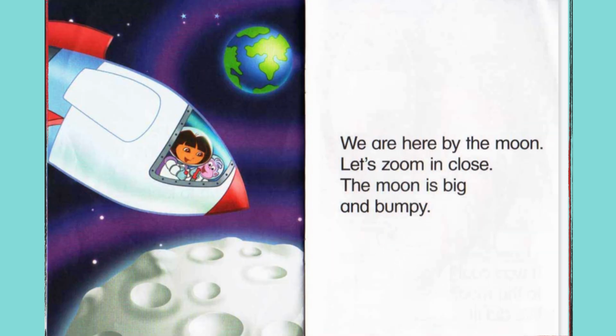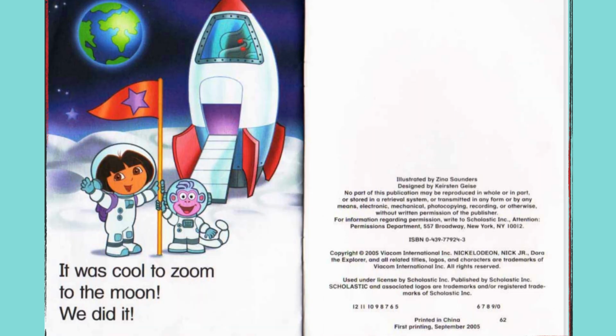We are here by the moon. Let's zoom in close. The moon is big and bumpy. It was cool to zoom to the moon. We did it! The end.